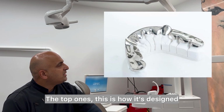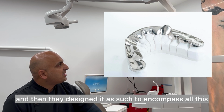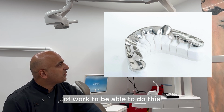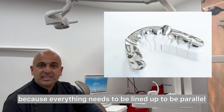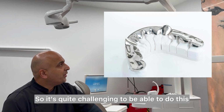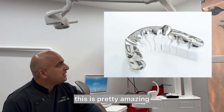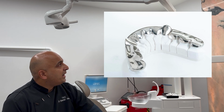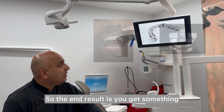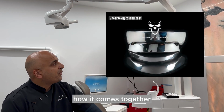The top ones, this is how it's designed. You can see that they've prepared the teeth and then they've designed it as such to encompass all this. This is a very technical piece of work to be able to do this and make sure it fits, because everything needs to be lined up to be parallel. Otherwise, it won't seat. So it's quite challenging to do. So from a technical standpoint, this is pretty amazing. And then obviously you've got this thin bar at the front for it to seat on. So the end result is you get something which looks like that, and that's how it comes together.